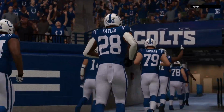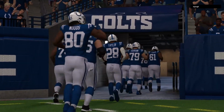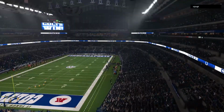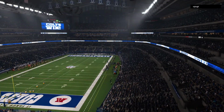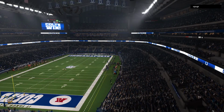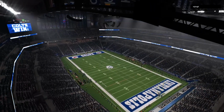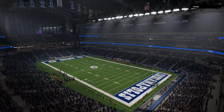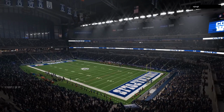So for Indianapolis, they continue to make their case for the playoffs as they move to 9-3. And they'll hit the road next week to take on the Dallas Cowboys. Meanwhile, for Pittsburgh, it's a loss that sets them back in their playoff push as they fall to 6-5. And they'll try to turn it around next week as they head to Atlanta for a matchup with the Falcons.